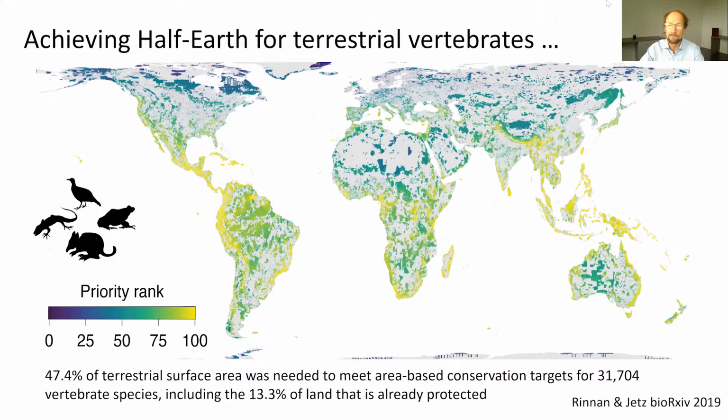And it's that sort of combination and the use of spatial optimization procedures that bring in complementarities of which of these places would combine best to provide conservation for as many species as possible going forward. And it's these sorts of approaches that give us priority maps, half-earth maps, if you will, of where the places are that are most urgently needed to be brought under some sort of conservation management, whether that be a protected area or other approaches, so that species can be safeguarded going forward. So in yellow here, places that are particularly important.